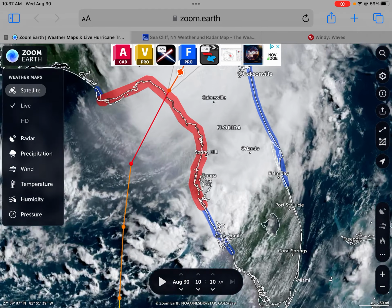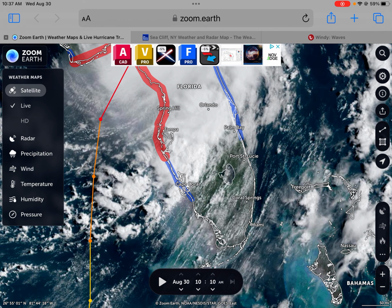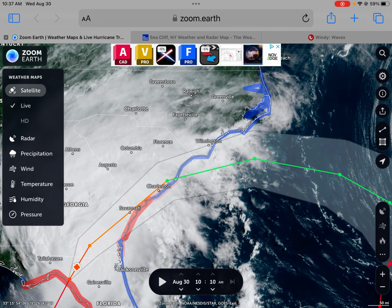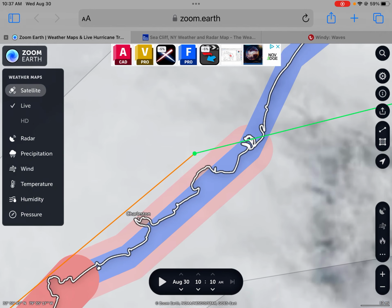But we still have been seeing those outer bands reaching into areas near Tampa, Orlando, Spring Hill, Palm Bay, Daytona Beach, Deltona, all these major cities out here in the Florida peninsula. So we've got to watch out still for that existing severe thunderstorm threat as this moves into the Carolinas. And then now we see Charleston, South Carolina in the mix here.